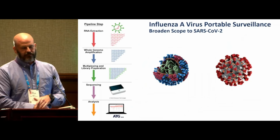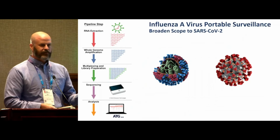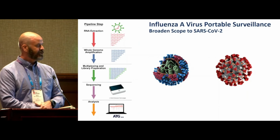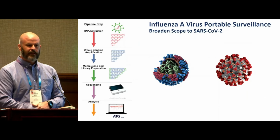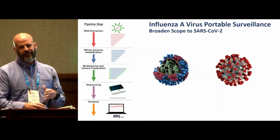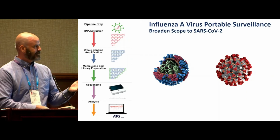So we have this lovely influenza lab in a box. We deployed it a few times to do some animal surveillance. We actually deployed it to do human surveillance. This whole state of Louisiana was down for a cyber attack, so we took this there and did some sample processing there. But could we build a companion module, if you will, for another respiratory virus, specifically SARS?